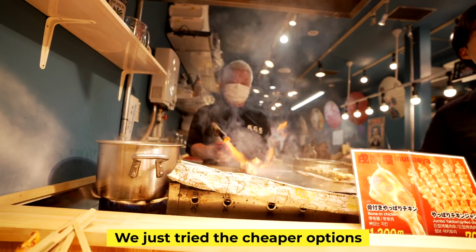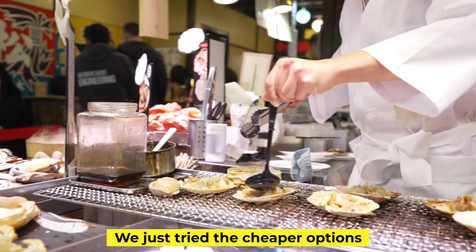And it was £5. Obviously, you can get food much cheaper than here. I think it is quite overpriced and made for tourists, so yeah, just be aware of that. But it's also a great chance to try loads of different bits.